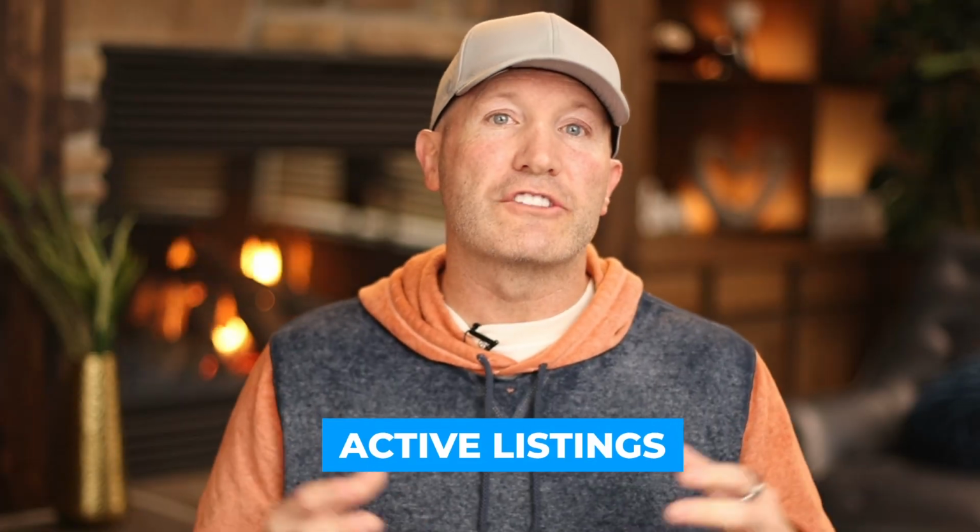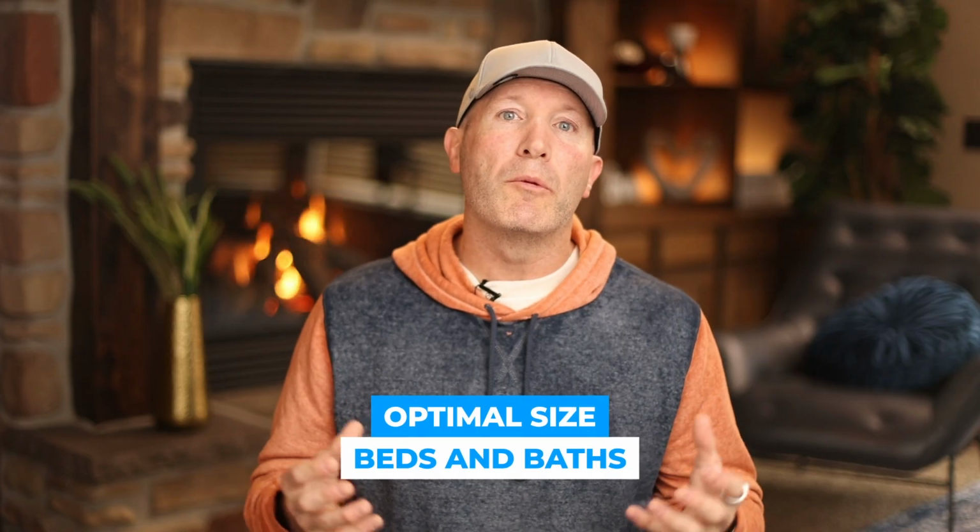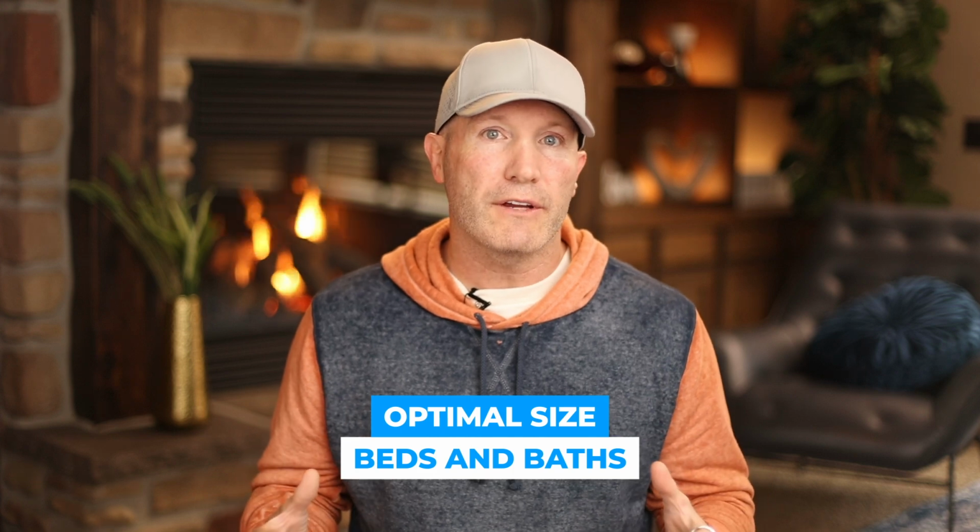Are there active listings? Are there Airbnbs in that area that are actually being utilized at the moment? What are the optimal bedroom and bathroom counts for that area? Right? If you're in an area towards a national park that typically houses families or family reunions and you get a 1-bedroom, 1-bath, that might not be the best optimal size for that area. So you've got to figure out what is the optimal bedroom and bathroom count for the area.